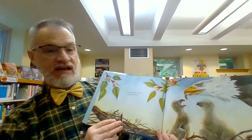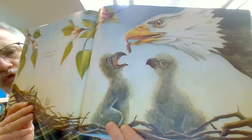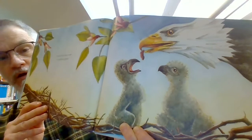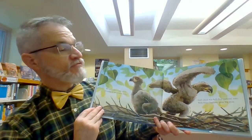What is the adult eagle doing? He's feeding the little ones. It might be a worm. Oh, look at the little eagles. Do they have feathers like the big ones? No. Are they the same color like the big ones? No, they're not. We saw a duel of large chicks avoiding all the pointed sticks. Each chick was half their parent size, with fuzzy feathers, great big eyes.